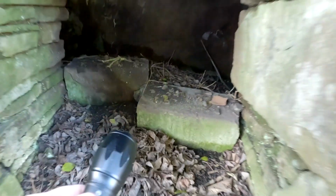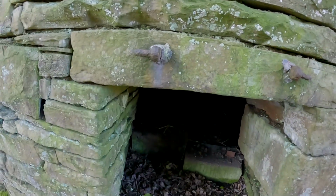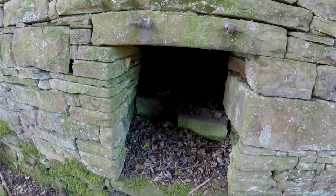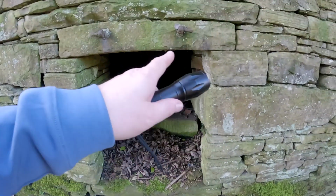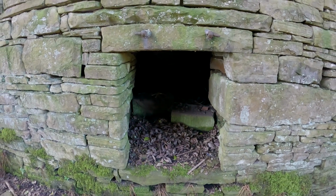If anybody knows what this may have been used for, is it some kind of coal shed maybe, where they stored all the coal back in the day? Because like I said, you've got your cast iron hinges, so there would have been some kind of door here. But if anybody knows, again, let me know down below.